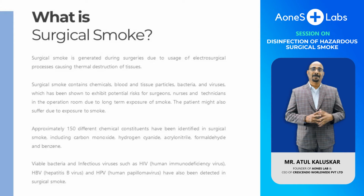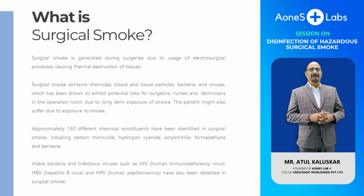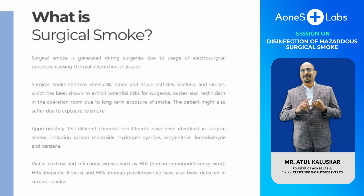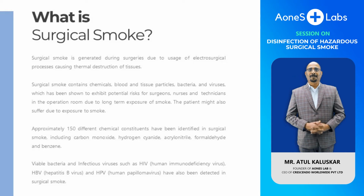and also unsafe. A very good article by Dr. Benson, written in 2019, says that surgical smoke contains 3 types of hazards. Number 1 is physical, second is chemical, and the third is biological. So let's see what all the 3 types of hazards are.